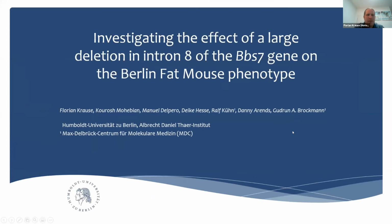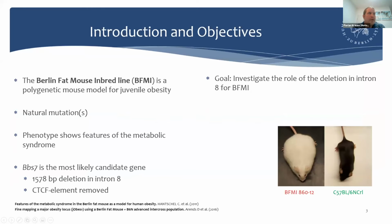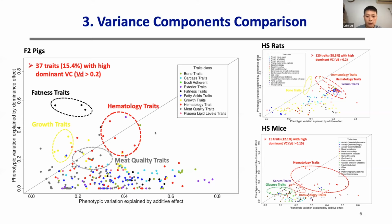So my topic is investigating the effect of a large deletion in intron 8 of the BBS7 gene on the Berlin fat mouse phenotype. The BFMI mouse model is a polygenic mouse model for juvenile obesity. It occurred by natural mutation.